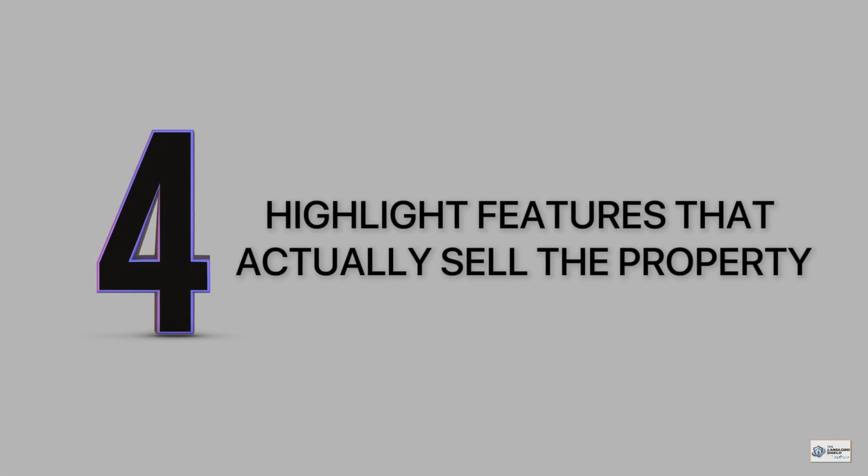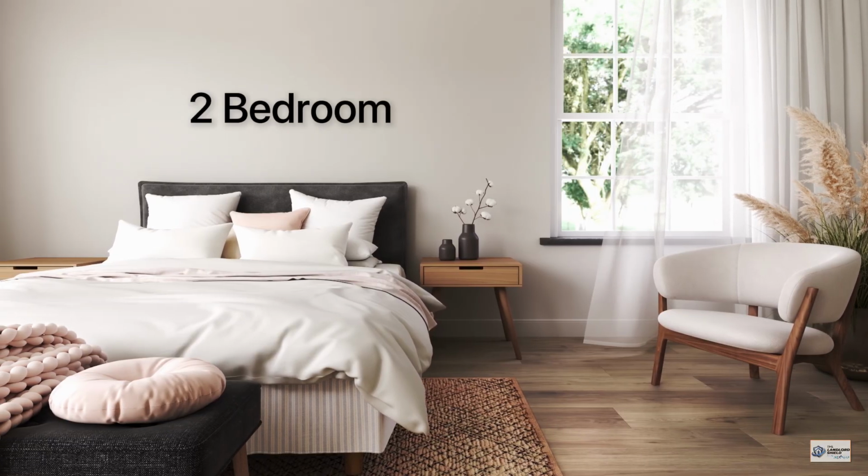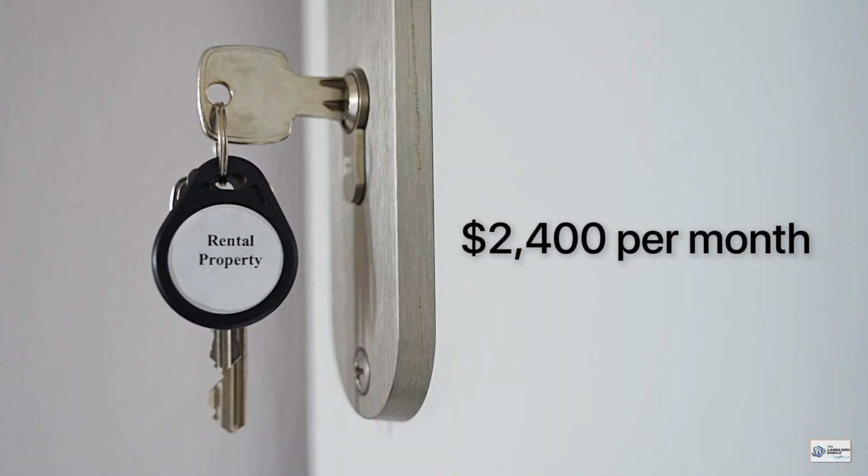Number 4, highlight features that actually sell the property. So many rental listings look exactly the same. 3-bedroom, 2-bedroom, $2,400 per month. That's it. But people aren't just renting bedrooms, they're renting a lifestyle.